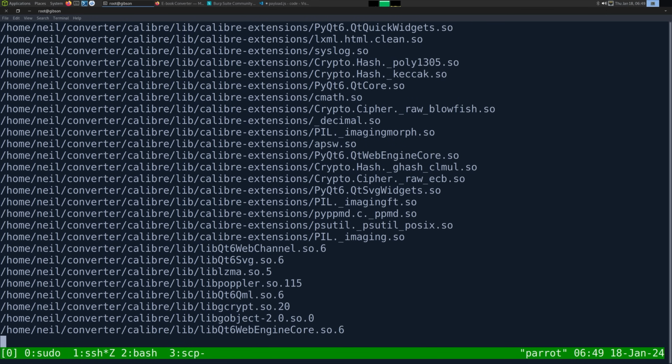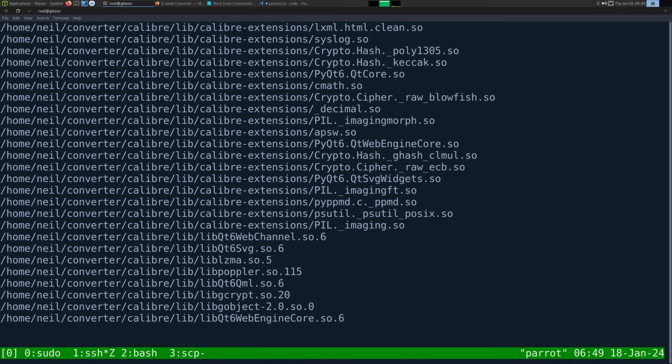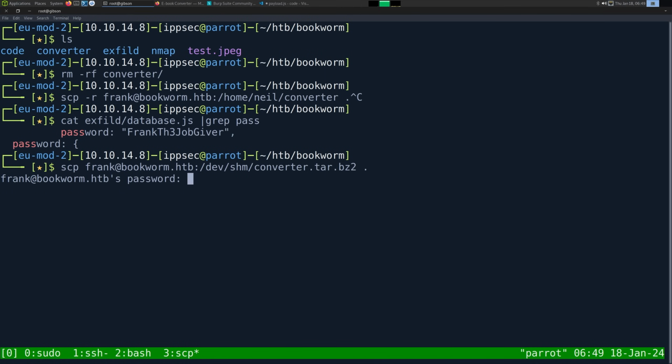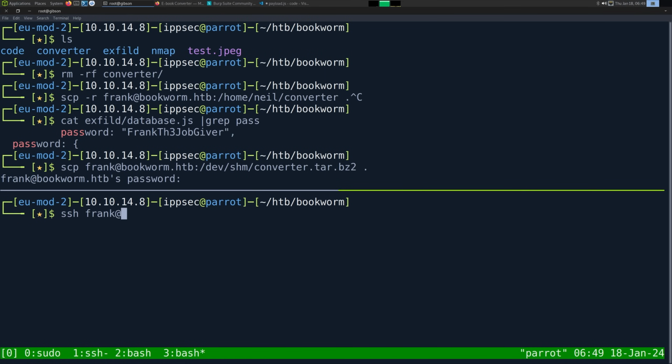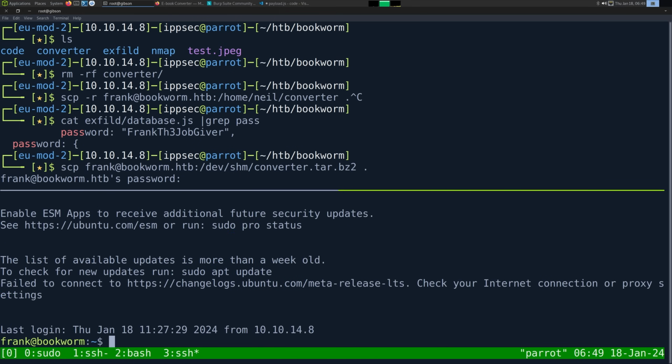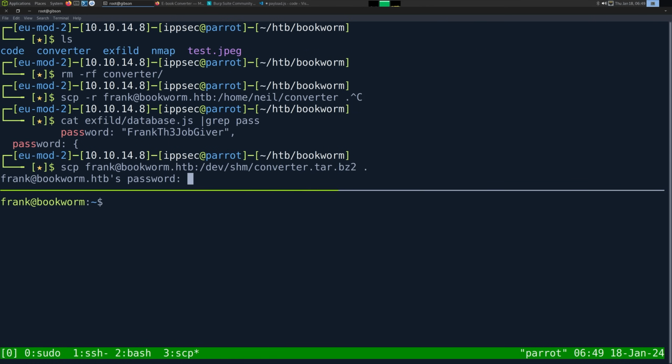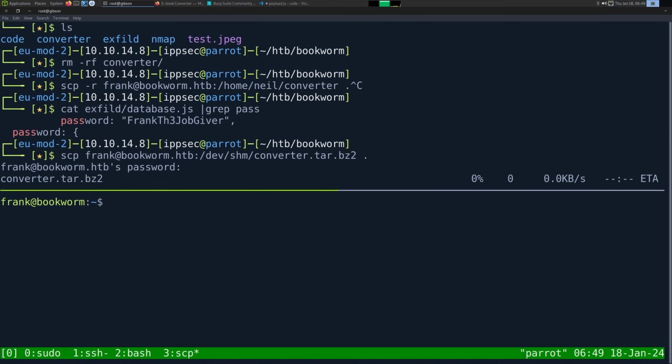Maybe I shouldn't have grabbed the npm directory. I hope I don't fill up the disk, which could have just happened, or maybe that libqtwebengine core 6 thing is big. I don't know. ssh frank@bookworm.htb. When doing this box, I didn't actually copy the application to my box. I just looked at it from the command line, but I really wanted to use Snyk to analyze this.